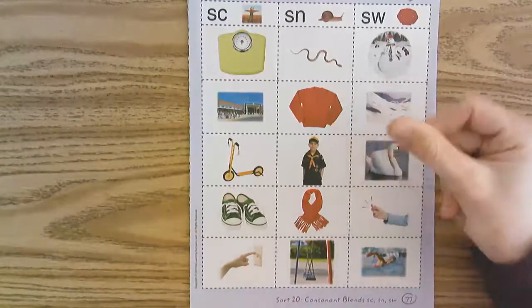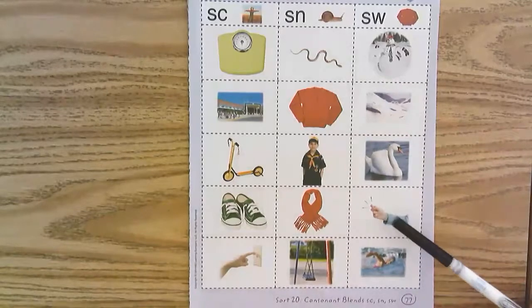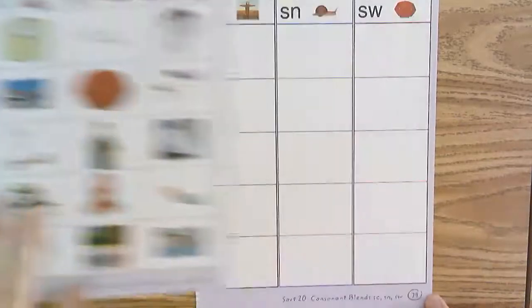And bonus points go to whoever can snap, because it took me a long time to learn to snap with my fingers. Can you all do that? You can show me tomorrow. He's snapping right here.